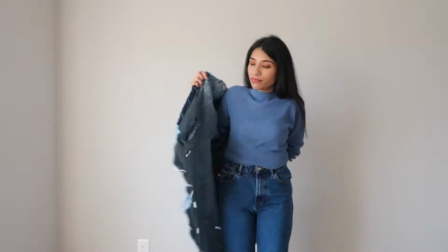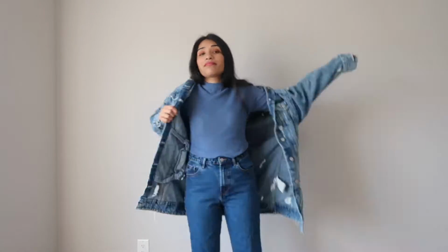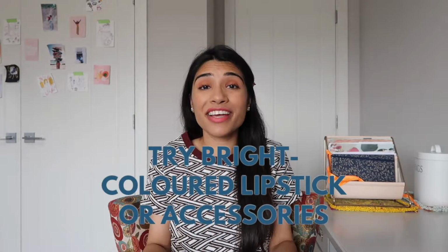Or you can go for color if it's that kind of a day. You can also create a trendy look by pairing a denim jacket with a denim bottom. Try bright colored lipstick or accessories.